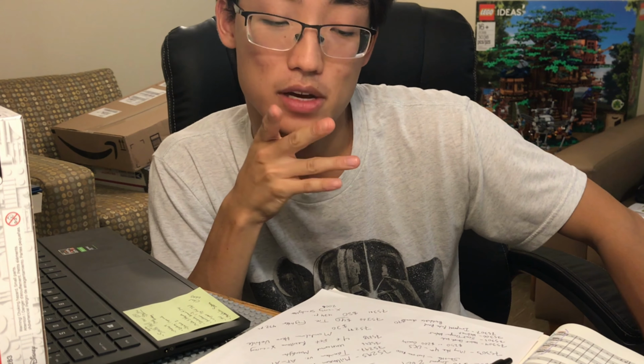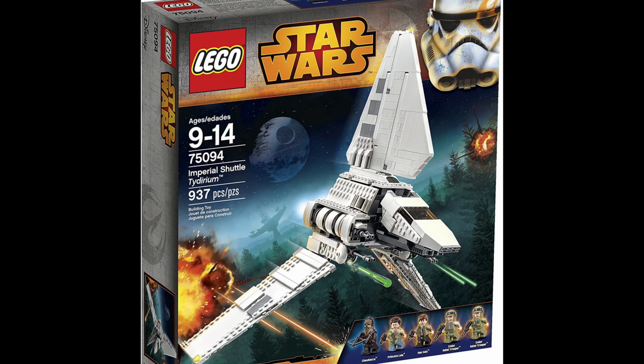Okay, this set has potential, but not much. Once again, it's undersized. Surprise. It's set number 75302, $70. Imperial Shuttle. Now the last one we got was $100. So that's $30 off an Imperial Shuttle, and the last one was pretty good. I'm just trying to imagine a more downsized one, like a smaller one.